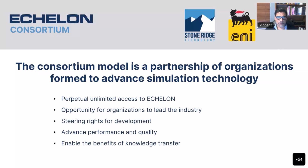So just some of the features of the consortium. One is that it provides perpetual, unlimited access to Echelon for the organization joining. It's an opportunity for organizations to lead the industry, not just license code from us, but actually lead the industry and help us vector the development of Echelon's capabilities. So you have steering rights for the development.